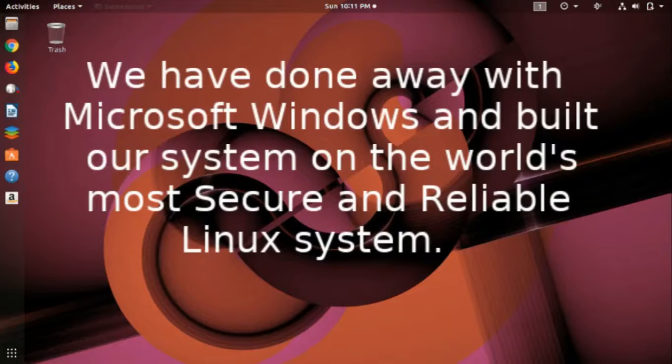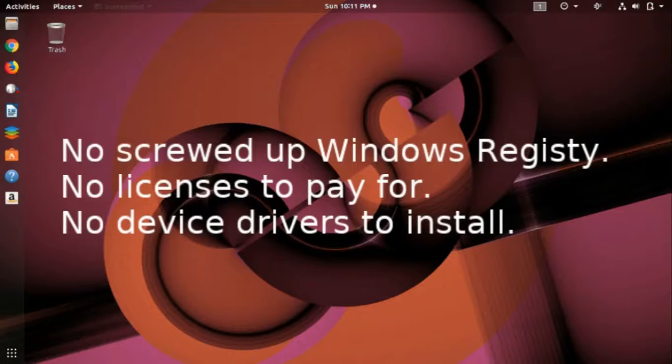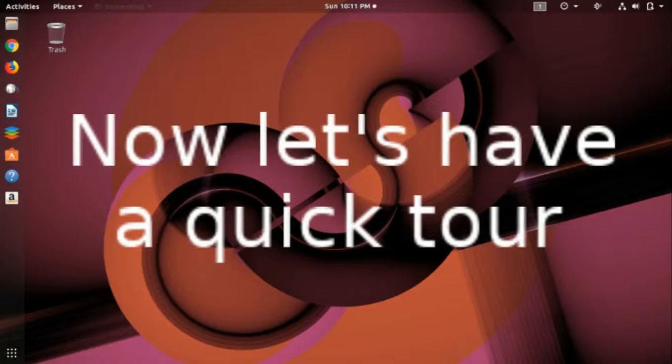All software and applications are free and pre-installed. No antivirus required, no malware and spyware protection required, no need for disk defrag, no wasted time for updates, no speed loss over time. Also, no screwed up Windows registry, no licenses to pay for, no device drivers to install, just a simple, reliable, and fast computer. Now, let's have a quick tour of the Boomer PC.